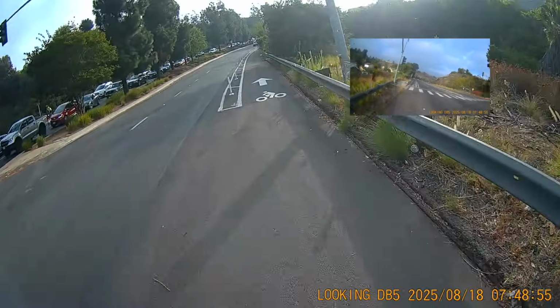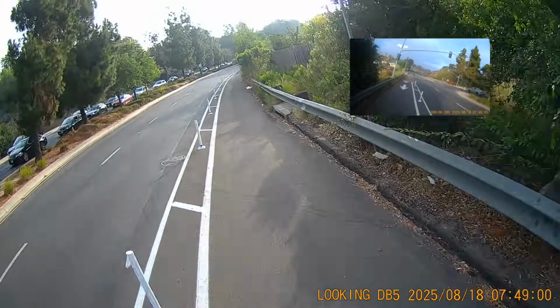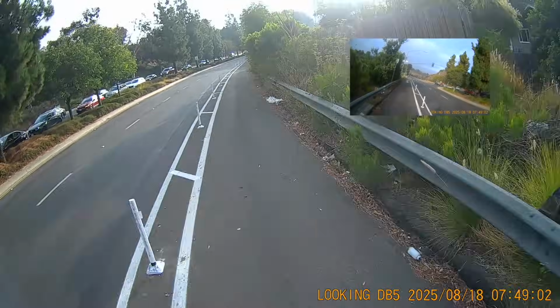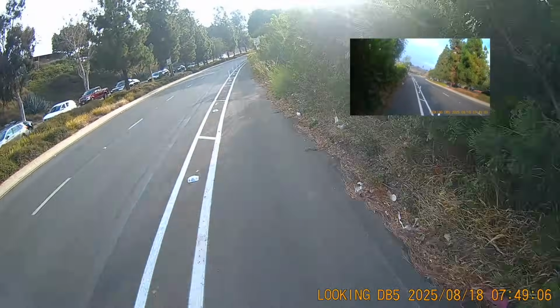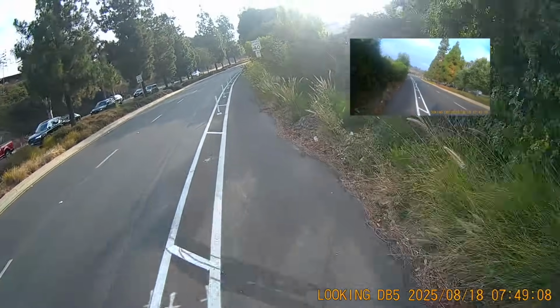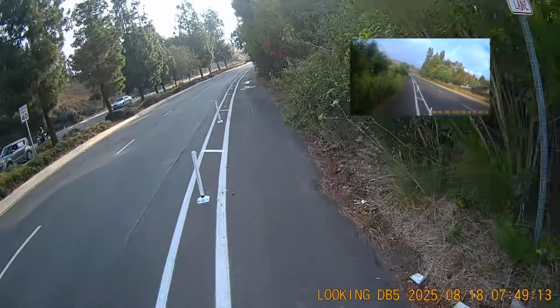But when we get on this stretch right here, this is where flex posts have been and continue to be. And it looks like they've actually been keeping up the maintenance of this area a bit, so these plants are not too overgrown yet.